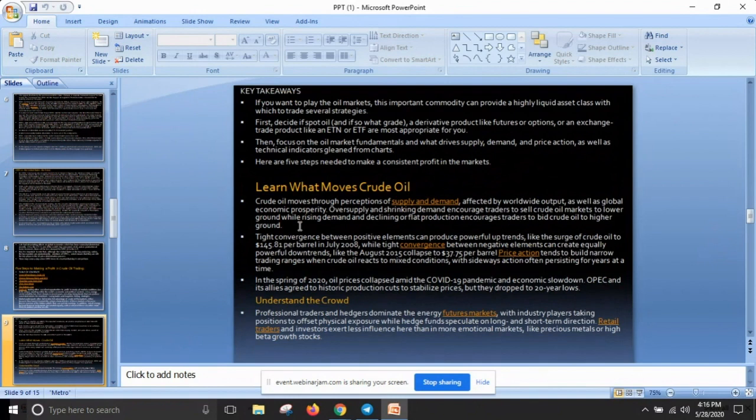Tight convergence between positive elements can produce a powerful uptrend, like the surge of crude oil to $145.81 per barrel in 2008. While convergence between negative elements can create an equally powerful downtrend, like the August 2015 collapse to $37.75 per barrel. Price action tends to build a narrow trading range when crude oil reacts in mixed conditions, with sideways action often proceeding for a year at a time.